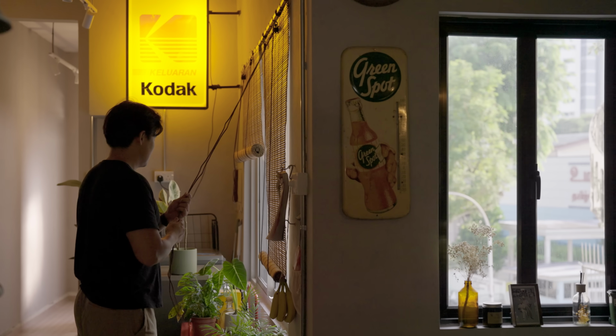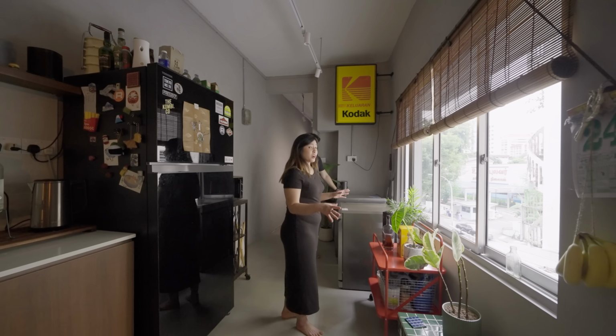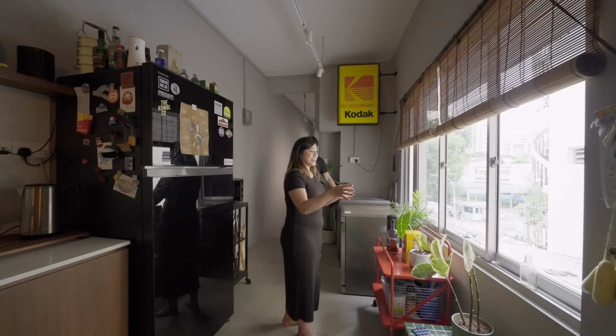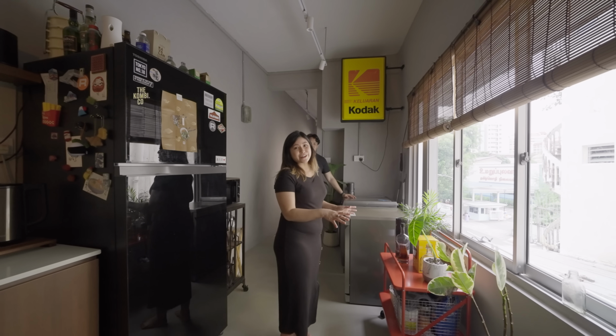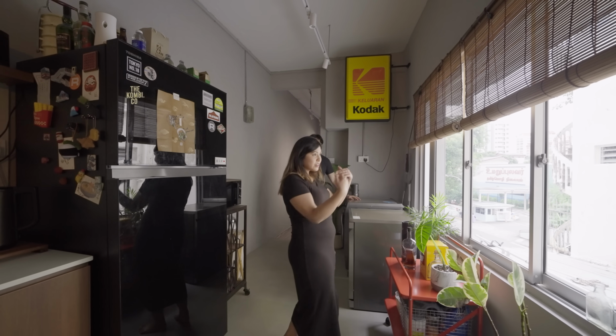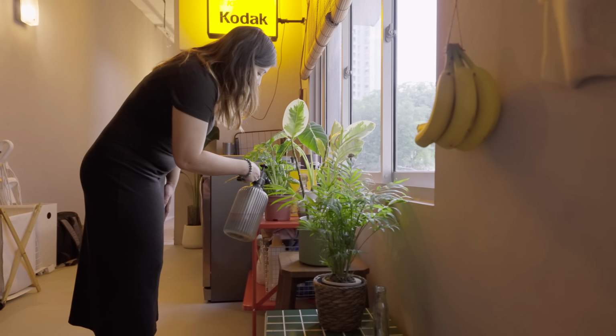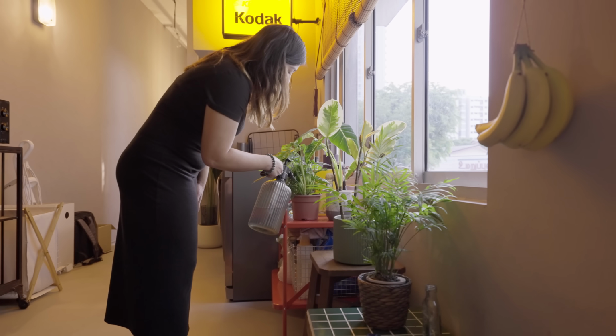Over here, we have something of a service yard. It actually used to be where our original kitchen was. And as we decided to shift the kitchen in, we decided to use this space here where we would keep the washing machine and the dishwasher. And we get a lot of natural light in actually. In this space, we decided to put our plants here and they really thrive in it.